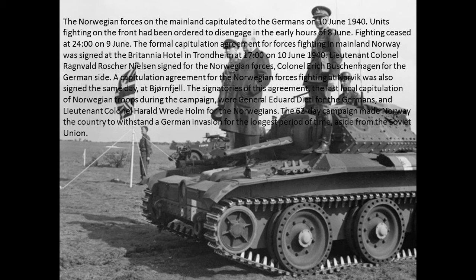A capitulation agreement for the Norwegian forces fighting at Narvik was also signed the same day at Bjørnfjell. The signatories of this agreement, the last local capitulation of Norwegian troops during the campaign, were General Eduard Dietl for the Germans and Lieutenant Colonel Harald Wrede Holm for the Norwegians. The 62-day campaign made Norway the country to withstand a German invasion for the longest period of time aside from the Soviet Union.